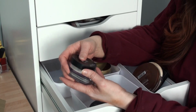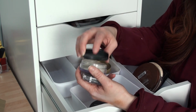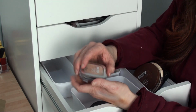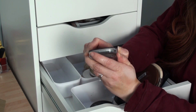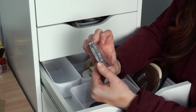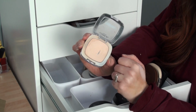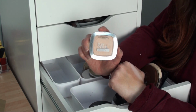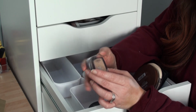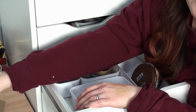Okay then. Then we have the e.l.f. Halo Glow Setting Powder. Yeah, I think I liked this. I think I remember liking that, so I will keep that. And I will throw this one away, the L'Oreal True Match Super Blendable Perfecting Powder. I mean, I must have liked this because I've hit pan on it, but not one that I'm going to use, and I can't even tell you how long I've had this, probably 8 years, 9 years. Too long to still be using on my face.